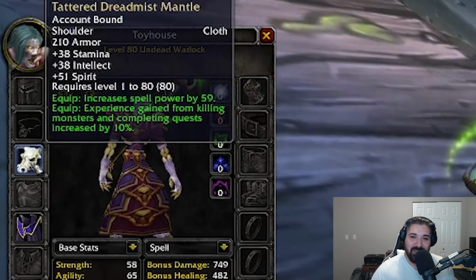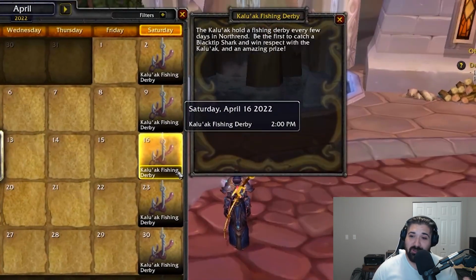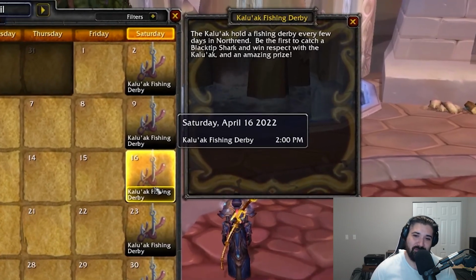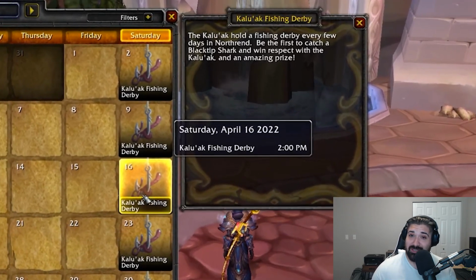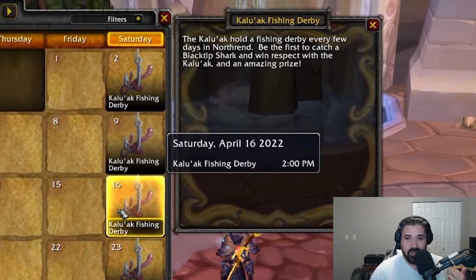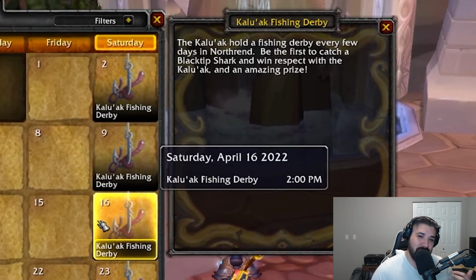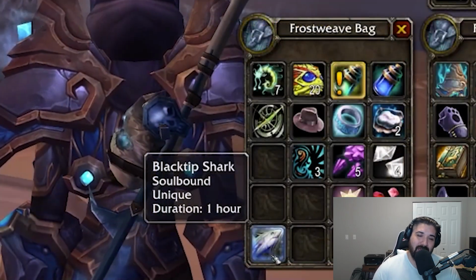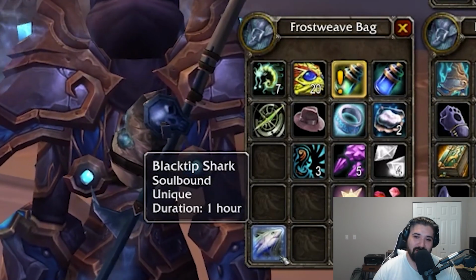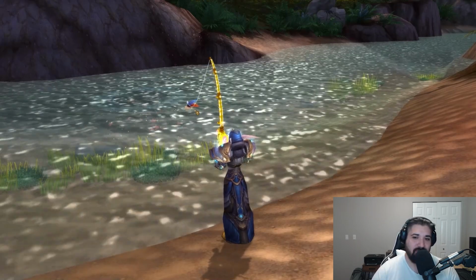But anyways, there's also one other heirloom that many people probably overlook, and you need to have your fishing skill pretty high level for this because you have to win the Kaluak Fishing Derby. Now, this happens each Saturday. It's very similar to the Stranglethorn Fishing Extravaganza, which happens each Sunday. For this one, the Kaluak Fishing Derby, you need to catch a black tip shark. This is super rare. You could fish all day and you wouldn't find it.